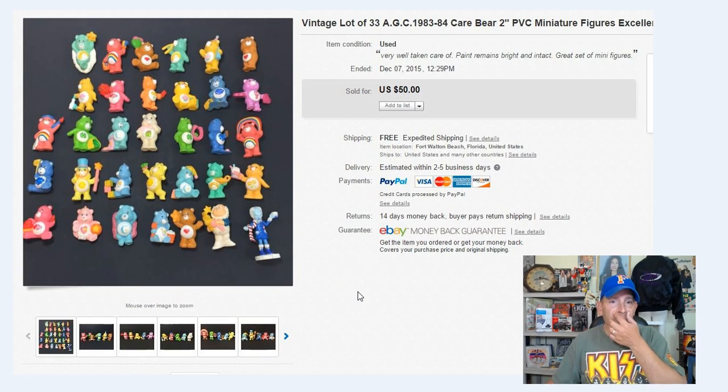Here's another little lot of the Care Bears. These are the smaller PVC ones that aren't posable. They're just the actual little hard looking pieces, and I ended up getting $45 shipped for these. Kim actually picked these up. I think she paid $7 for all of them, for these and those others that I sold, the bigger ones. But these are only like 2 inches tall, so I believe these went overseas as well. Care Bears seem to still do really well. Don't know why, don't really care, but it's just something to think about.